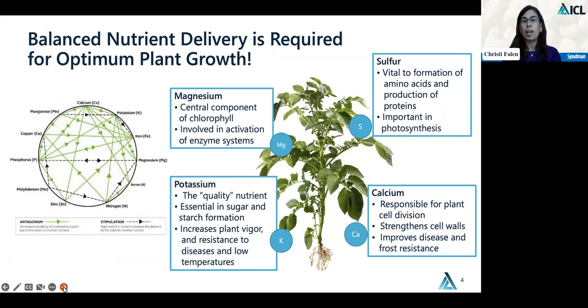Then we also look at the sulfur component, and we know that it's vital for the amino acid formulation and the production of proteins. It's also critical in the photosynthesis process. We know that we need to have the nitrate reductase process and the nitrate going to the amino acids during that time. Also critical for carbohydrate production. So that's really important on the tuber production side.